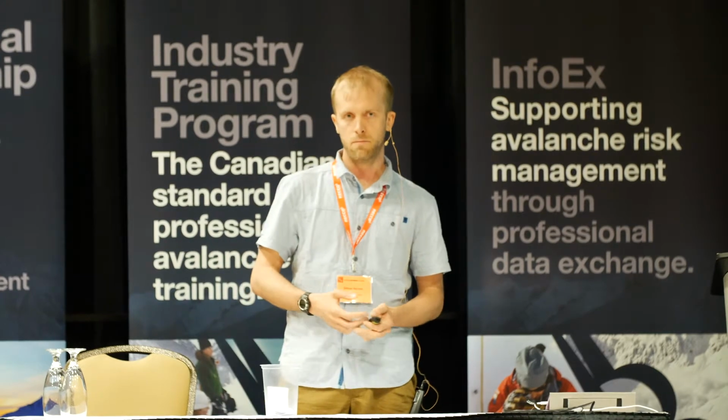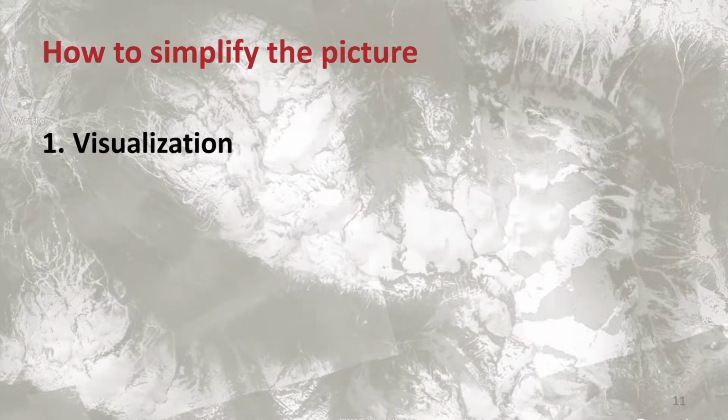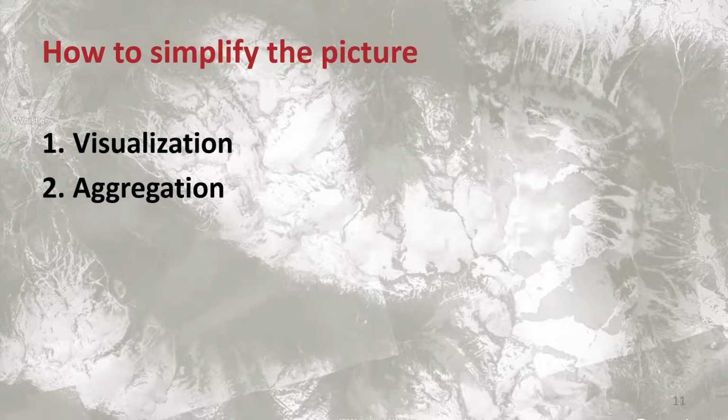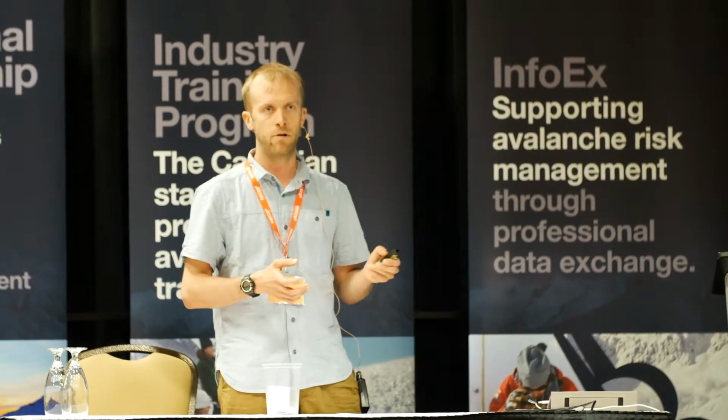And that's what I'm working on with a number of students at SFU. Some of the methods we're looking at are visualization, using visual analytics to draw our attention to the main patterns in this data; aggregation, or combining profiles into a simple or single representative snow profile; and classification, which is, in our case, using terminology from the conceptual model and avalanche problems to describe the profile in simple terms rather than details about layers.